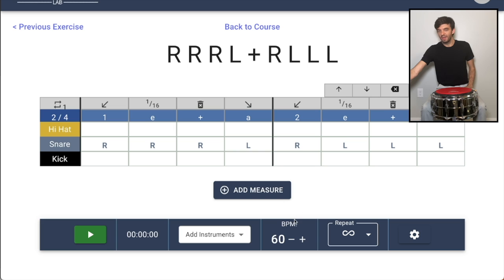And now the last thing we have to do before we get started is set this up at 30 beats per minute. And now we're ready to get started.